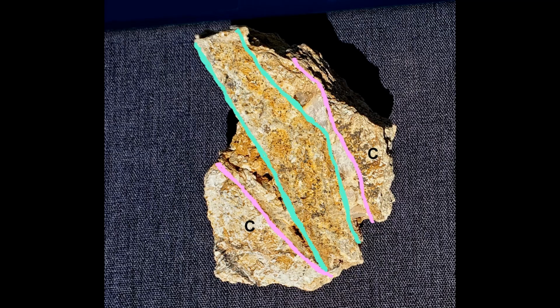Now, the outermost parts that I've labeled C, that's the country rock, the host rock, the wall rock that the vein is in place between. But you can see how there's a couple of generations here of quartz. And a lot of times, not always, but it's a fairly consistent thing that the gold is going to be in the second or later generations of quartz. There's going to be more gold in the later generations than in the first generations. It's just a common thing.